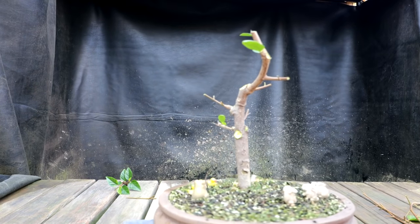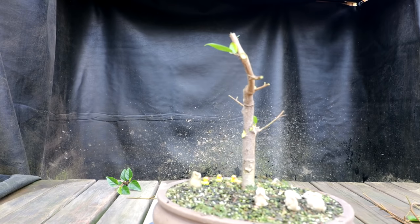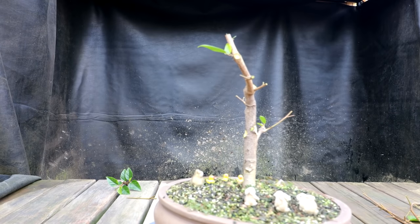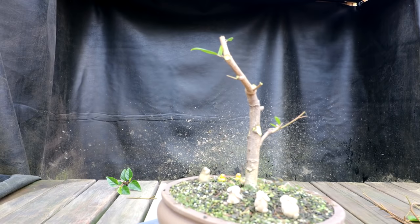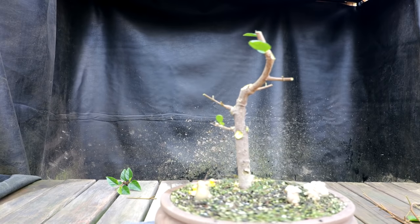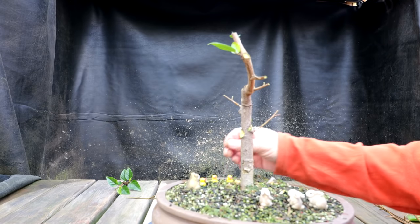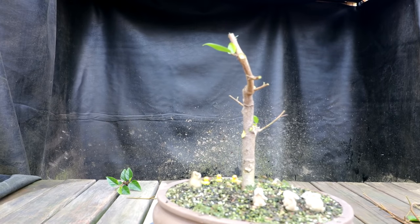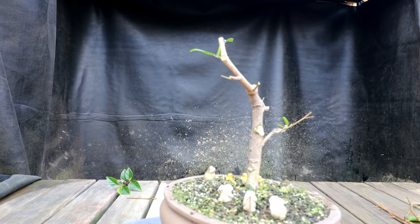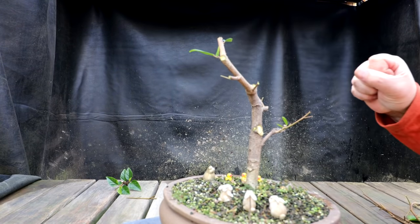Okay, now let's have a look at it. So maybe this view. Yeah, I think somewhere around there would be the front. Let me pick the front. I'll put my wire in here. I think right here. There's the front. Now, that could change in future as more branches maybe develop off the main trunk.